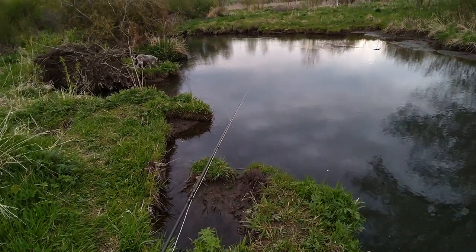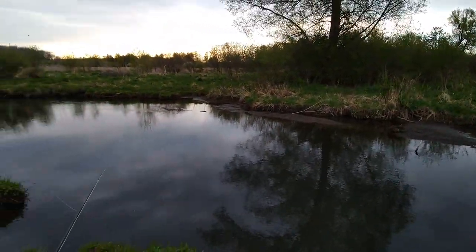That's it. That should be a good start. Get it down to the bottom where they're sitting, see what happens. Let's go. Got a Prince Nymph on here. The wind is coming from camera right.